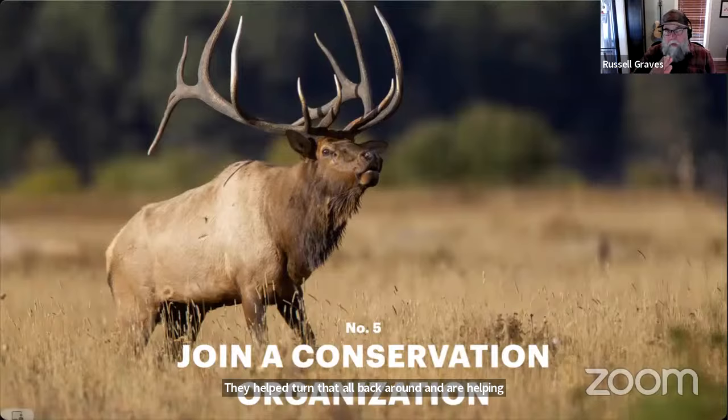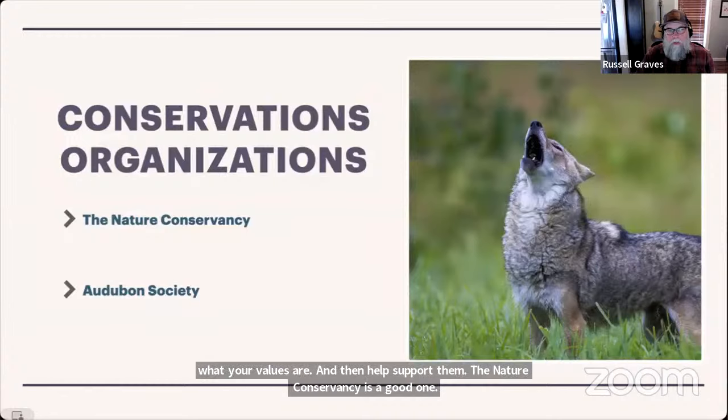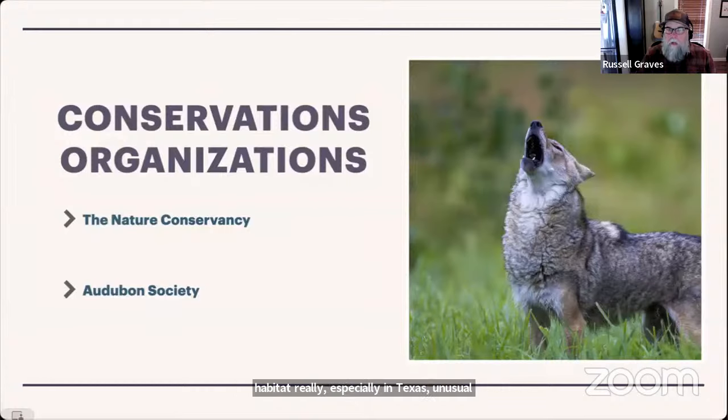Now, I say that about the good work they do, but a lot of people's values may not align with the Rocky Mountain Elk Foundation, because it is a pro hunting organization. But there's a lot of conservation organizations that do good work that aren't necessarily pro hunting. So I encourage you to find a group that aligns with your values, and then help support them. The Nature Conservancy is a good one. They conserve a lot of critical habitat, especially in Texas, unusual land that you won't find a lot of.